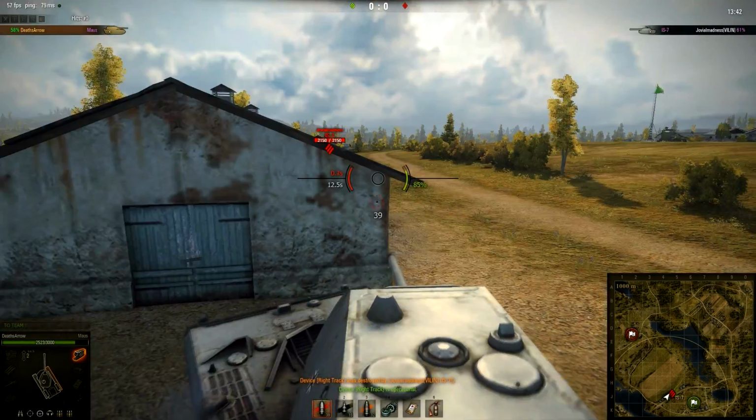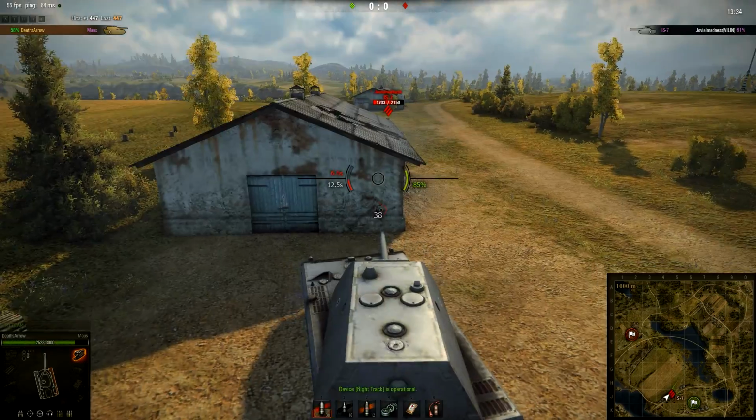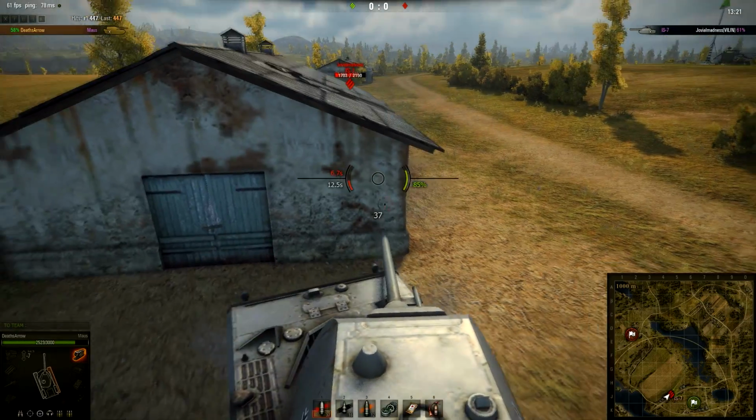Only a small amount of the tank is exposed for enemies to shoot at, and the hull angle is extremely flat, which will induce bounces or track hits for no damage. This technique is valuable on urban maps, although it can be employed in a variety of situations.